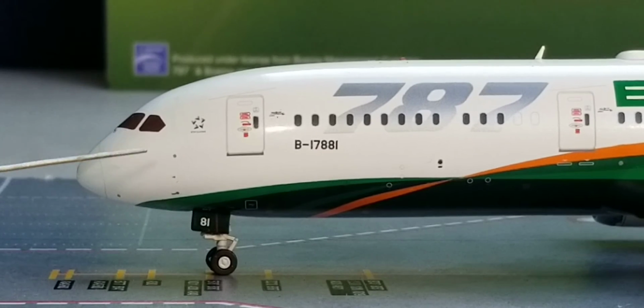But more exciting, the decal that sits between the cockpit windows and the L1 entrance door right here, you see right there, that is the Star Alliance decal. And Eva Air joined the Star Alliance on June 18, 2013, which consists of 27 airline members from 5 inhabited continents, and this alliance includes Air Canada, Lufthansa, SAS Scandinavian Airlines System, Thai Airways International, and United Airlines as the 5 founding members.